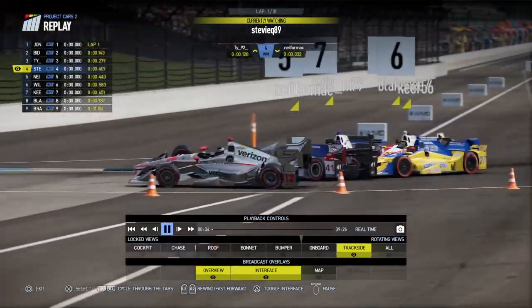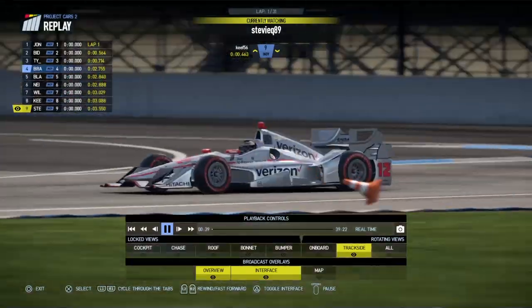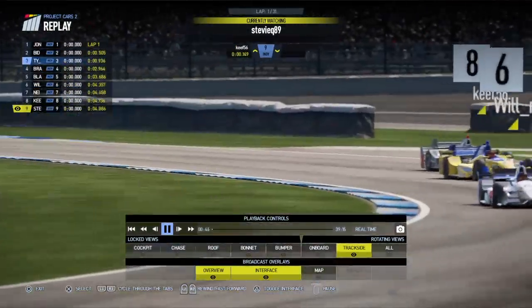And oh, Will's hit Neil, and Neil hits Stevie, and then a massive pile up. Keith gets involved in that as well. Will moves out of the way to try and let people back through, but Neil's there trying to get up to speed, there's Keith as well. All happened there at the back.